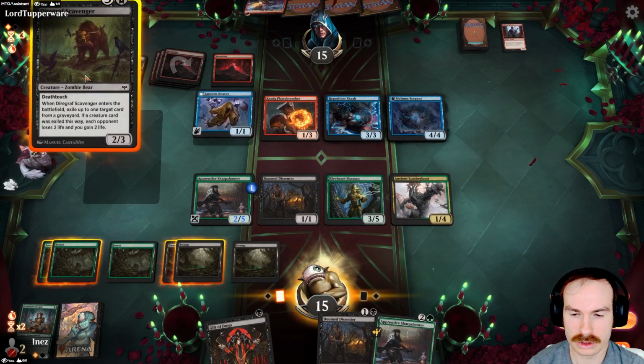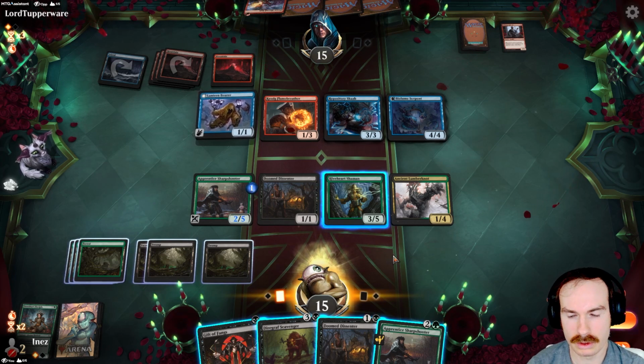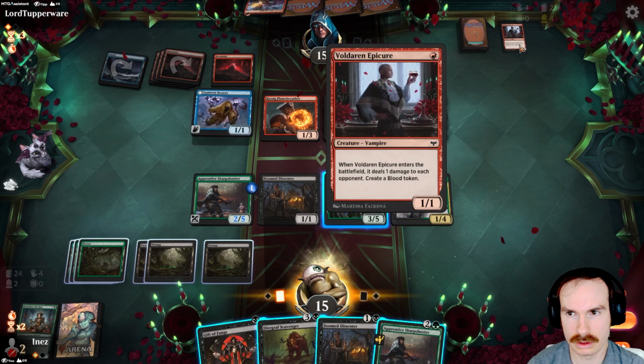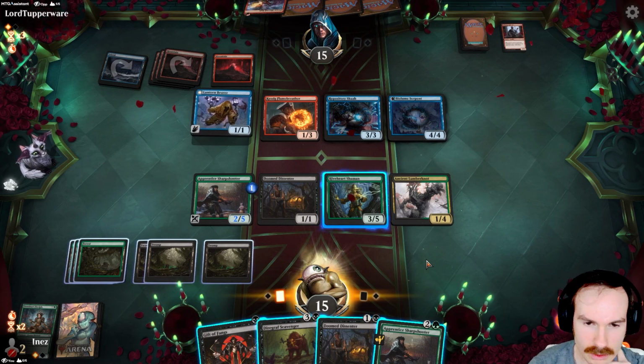Go Scavenger. Well, I want to hit that Lantern Bear too. So maybe we just go Sharpshooter to center. It's not bad. We can also just spit out a dude, which is also not bad.